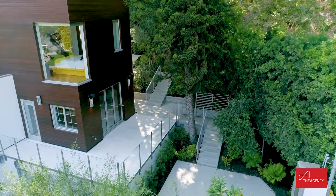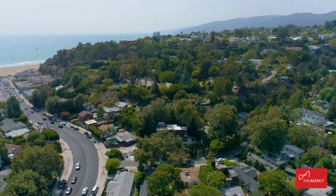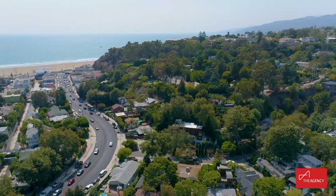The side yard over there with the wonderful vistas of the mountains. And then on the roof, you've got the canyon. You've got the ocean.